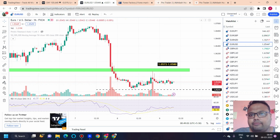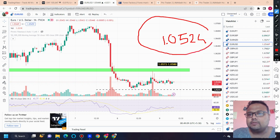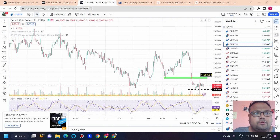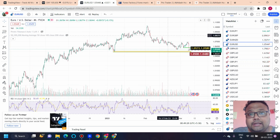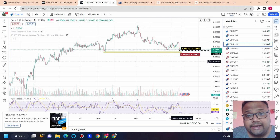So the support of Euro USD is 1.0524. This is the support of Euro USD, or this is the previous low made by the market. But is this a good support? No, this is not a good support, because if you look at the chart, we can clearly see that we do not have any strong support around this area. And in my previous videos, we already discussed the critical support of 1.0500 to 1.0480.